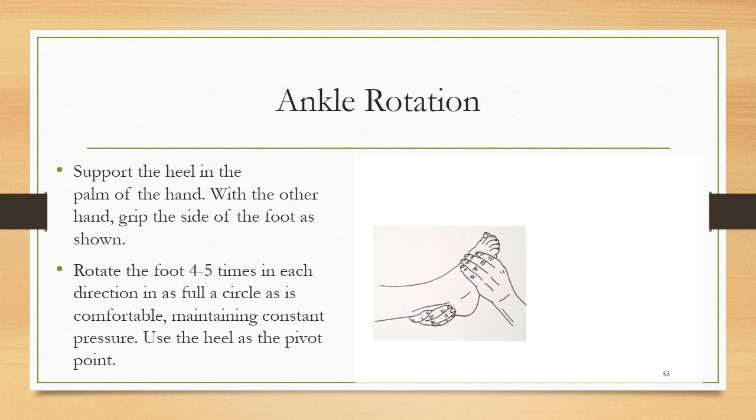The ankle rotation. You want to support the heel in the palm of the hand, with the other hand gripping the side of the foot as shown. Rotate the foot 4 to 5 times in each direction, in as full a circle as is comfortable, maintaining constant pressure. Use the heel as the pivot point.